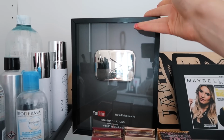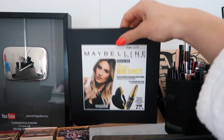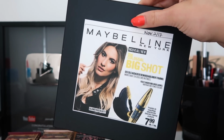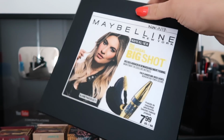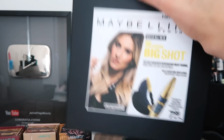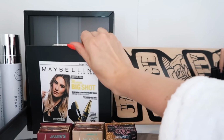So of course we've got my 100K YouTube plaque. Then next to that, this is actually really cute. My mom had this made for me. This was from an ad that I did with Maybelline back in November, and it was in a newspaper. So my mom cut it out and she got it put on this little wood plaque so that I would be able to have it forever, which is just so sweet. So I have that there on display as well.